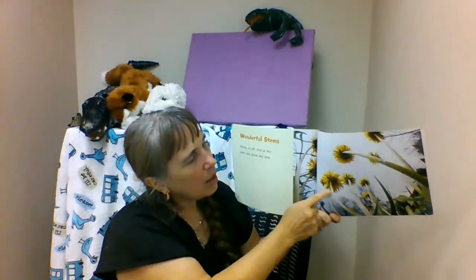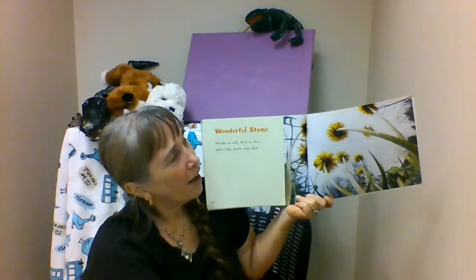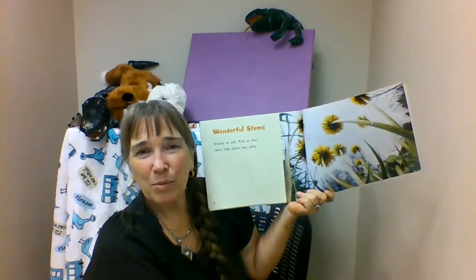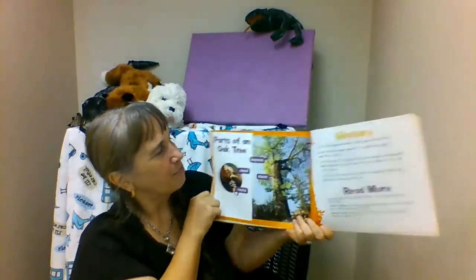Here we see our beautiful dandelions. Dandelions are one of Mother Earth's most important plants. It's such an important food for our bee buddies, and of course all the other animals that depend on it for food, deer and foxes and rabbits, and of course people too. People have eaten dandelions for thousands of years. It's very, very healthy for our bodies.